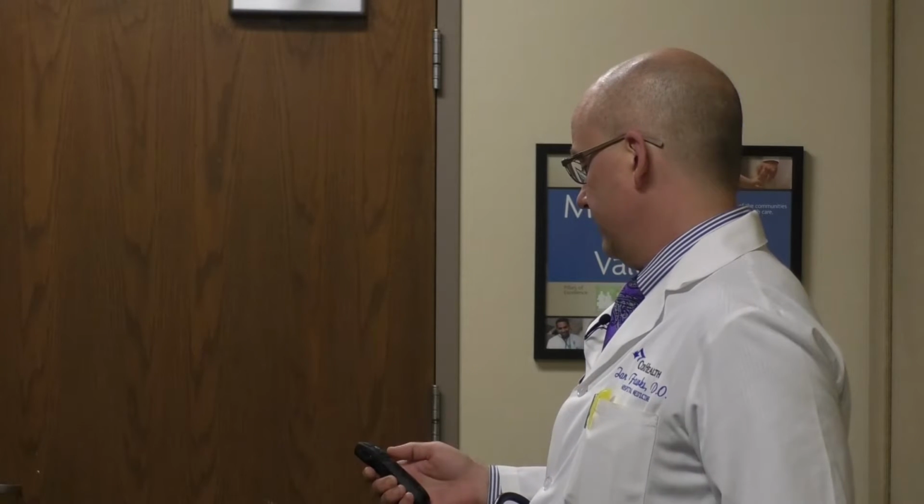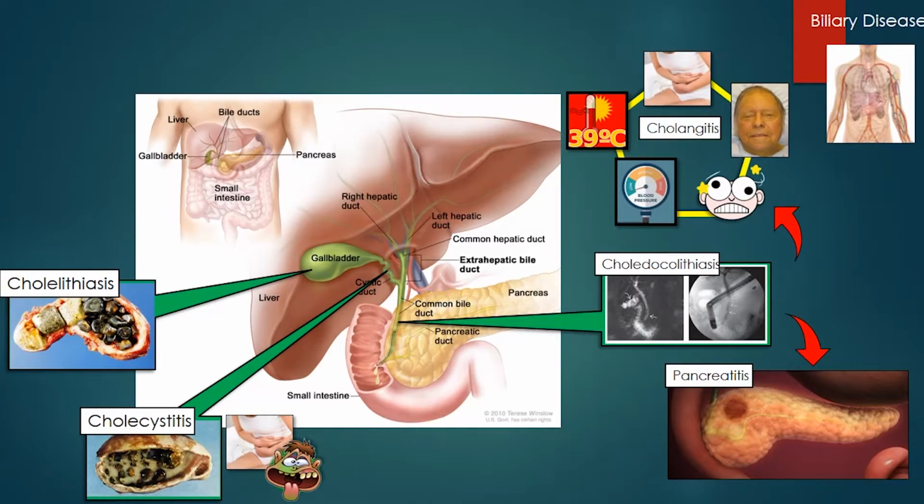So cholecystitis, usually they look sicker. They usually have a fever. Cholangitis, that's bad. That means this whole area is all inflamed. They're usually jaundiced because they have an obstruction, so the bile's backing up in their system. And if you look at their eyes, they're yellow. What's that called when their eyes are yellow?